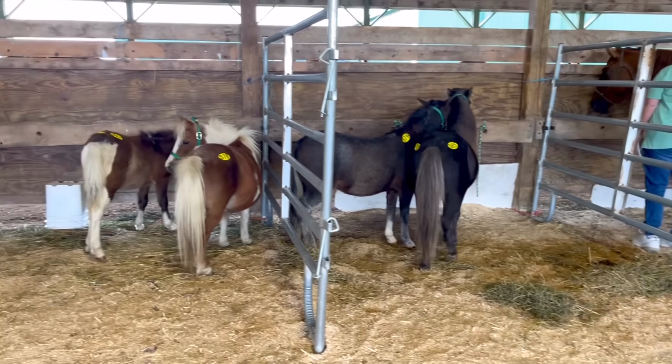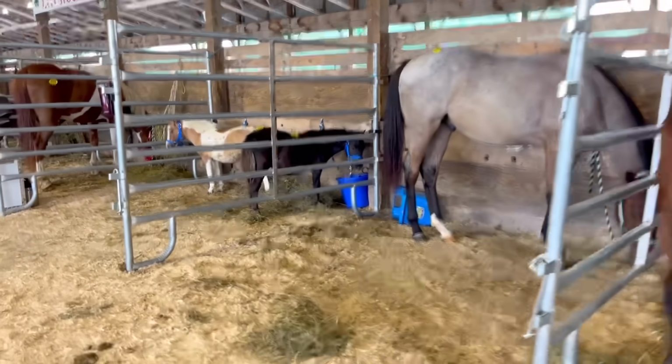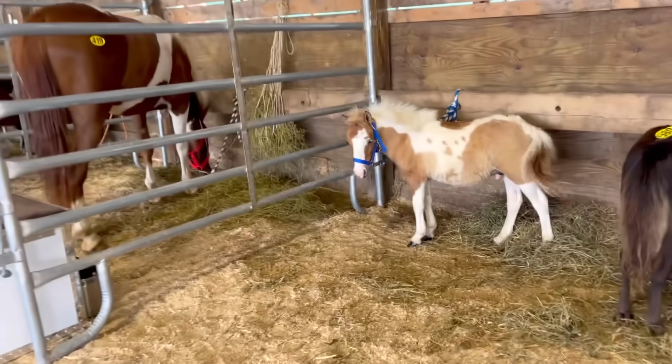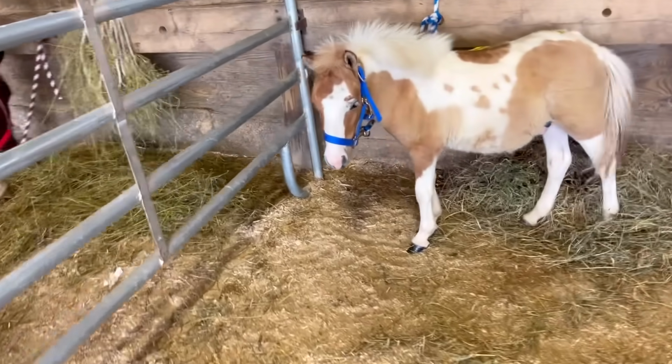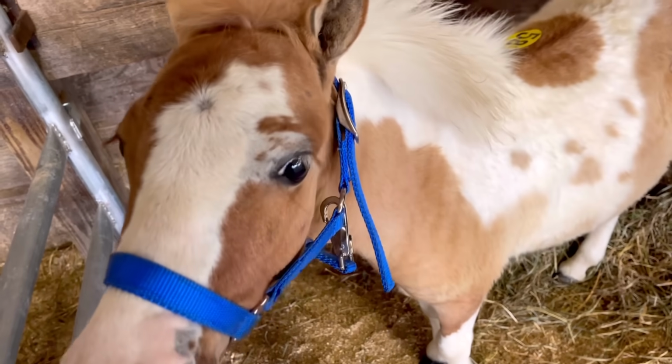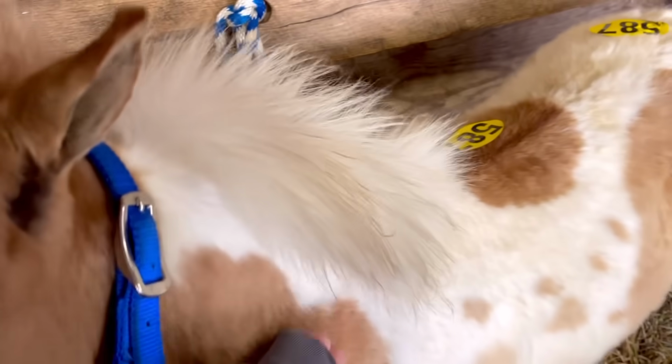Look at these minis. They are so adorable. I thought this little buckskin pinto one was the cutest thing ever. The video does not do justice on how small he actually is. This little mini is so tiny. Look at how precious and sweet. He's very friendly too.